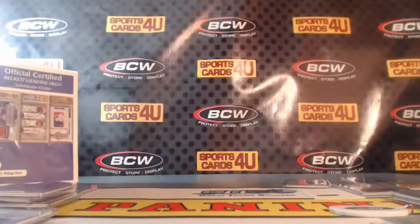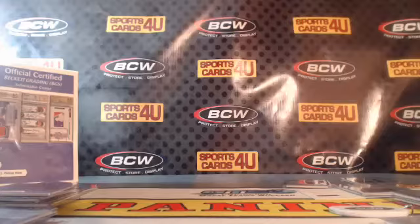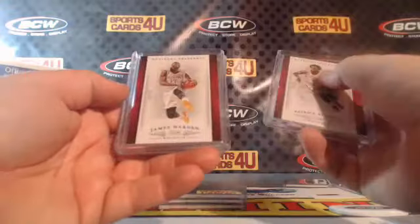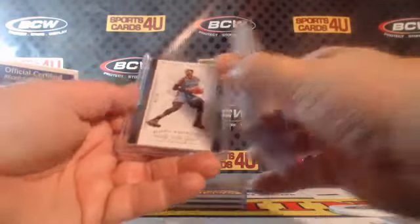Now for a recap. Starting out with number to 99, Blazers, Damian Lillard. Warriors, Wilt Chamberlain and Warriors, Klay Thompson. Blue parallels to 25, Rockets, Patrick Beverley and James Harden. Gold to 10, Thunder, Russell Westbrook.